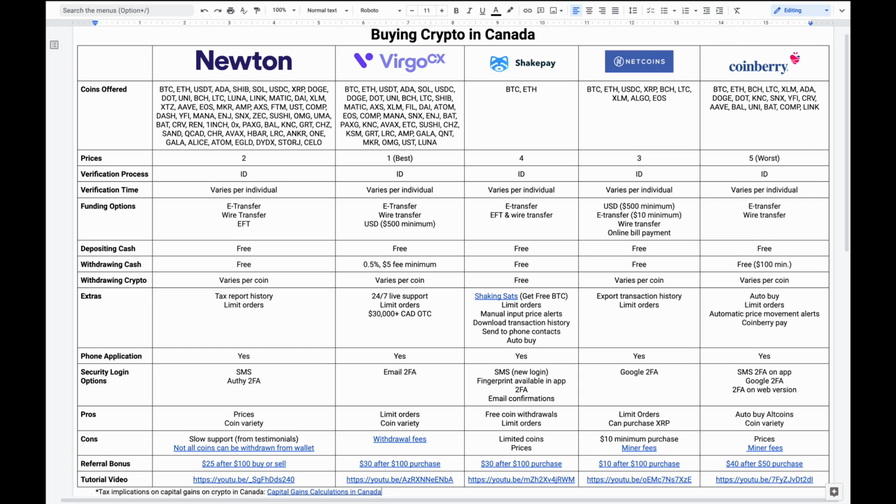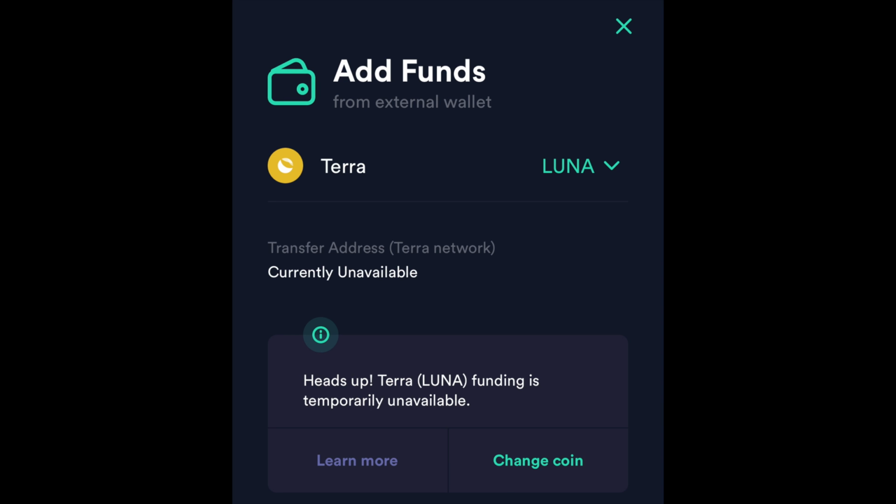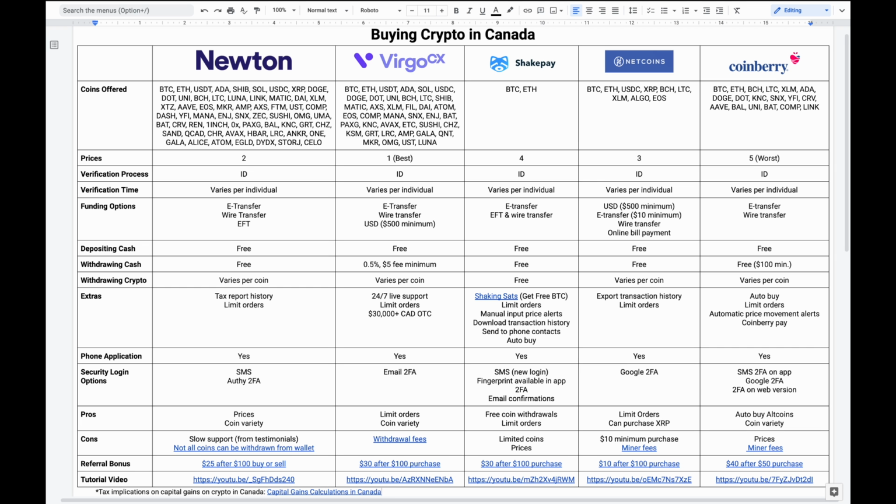The last thing to note about them is that not all coins can be withdrawn or deposited, even though you can buy or sell these coins. For example, they offer Shiba Inu, but you can't withdraw them. Another coin is Luna. You can buy and sell it, but you can't deposit Luna from an external address. Having said that, you'll need to make sure that the coin that you want to buy or sell allows for external withdrawals and deposits.